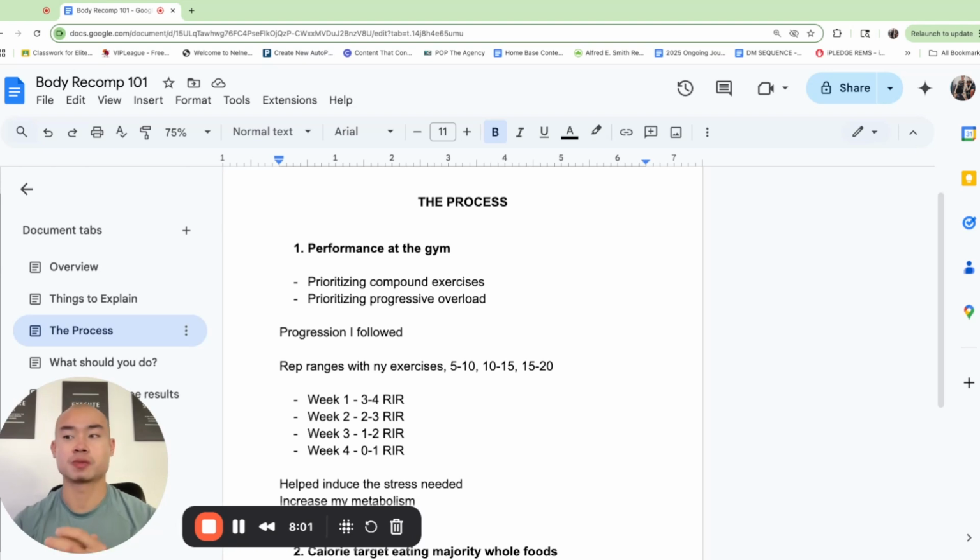These exercises utilize multiple muscle groups as opposed to an isolation exercise where you're only using one muscle group. So a bench press as opposed to just doing a chest fly, right? Bench press, you're working chest, shoulders, and triceps, as opposed to a chest fly where you're only working your chest. You're going to be able to lift more weight, build more muscle, build better strength, and also burn more calories by doing so.